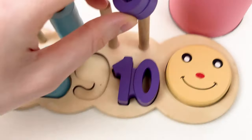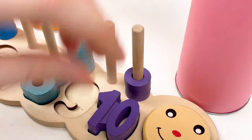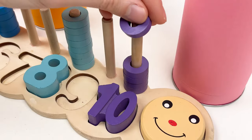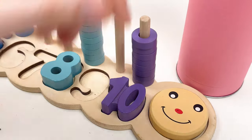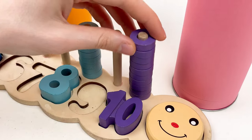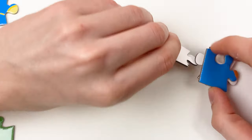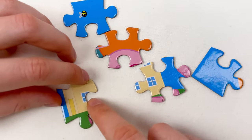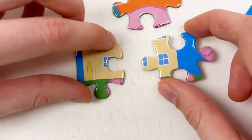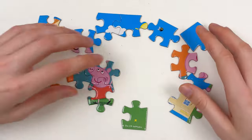Great. And then let's take 10 wheels like this. One, two, three, four, five, six, seven, eight, nine, 10. Wow, great. And let's go through our puzzle pieces. Let's turn around them like this. Okay, and I already see that we can combine this puzzle with this. So here's the part of the window. So let's combine like this. Great, well done.